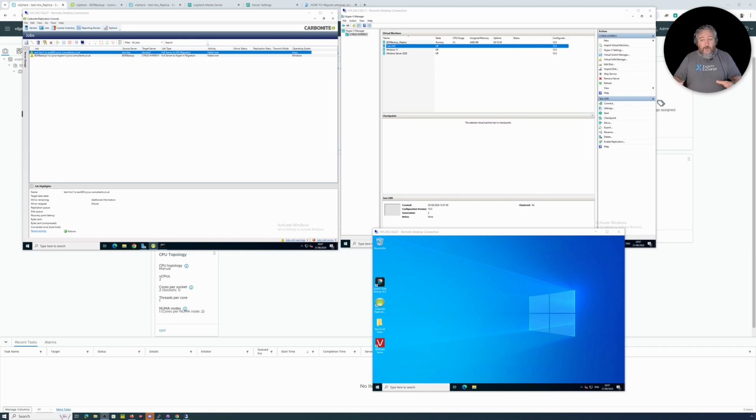And the purpose of this demonstration using Carbonite Migrate was to migrate the workload from VMware vSphere to Hyper-V, and to migrate a workload, a virtual machine, from Hyper-V to VMware vSphere at the same time. So let's just have a little look at what we've got and where we are.